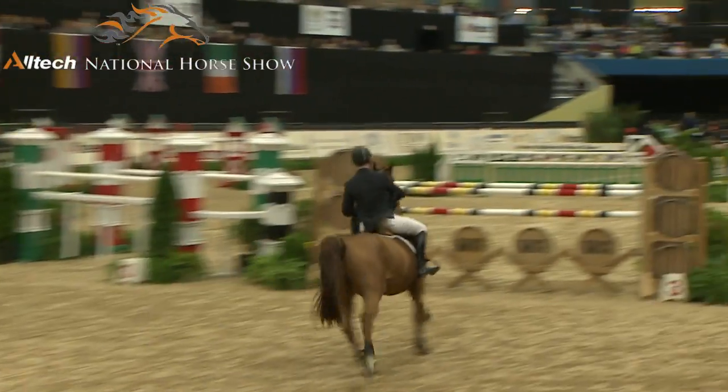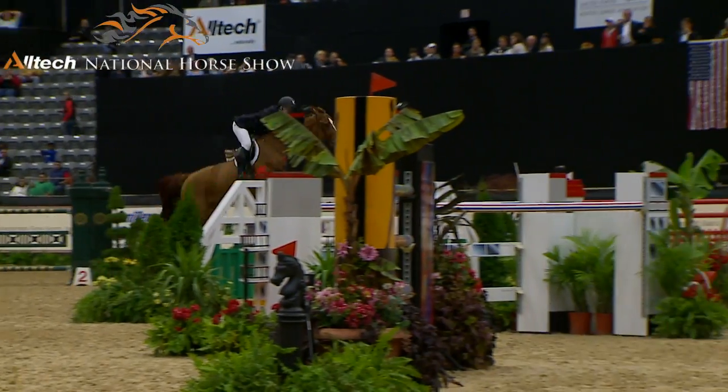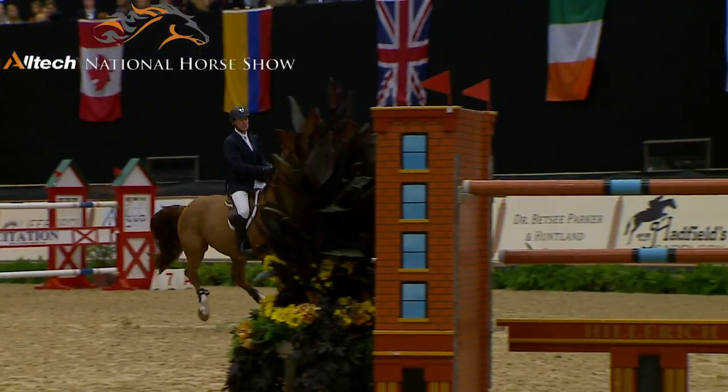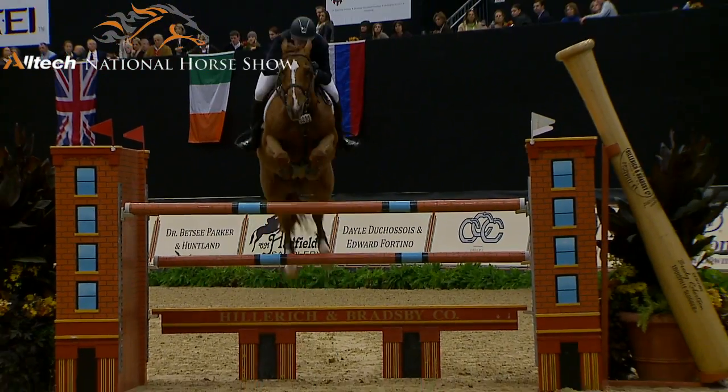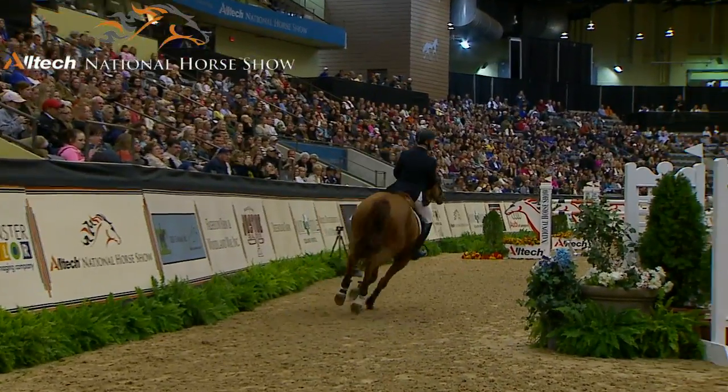And this horse is sort of a jack of all trades. He can use him for a speed class. He can use him for some sort of derby class. And then he uses them for some of the Grand Prix classes. But now he's stepped up and jumped all the big World Cups and all the international classes all over the world.